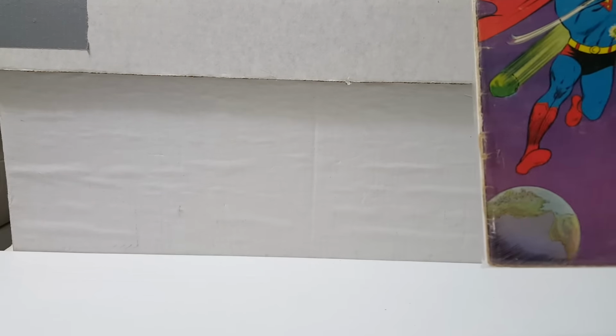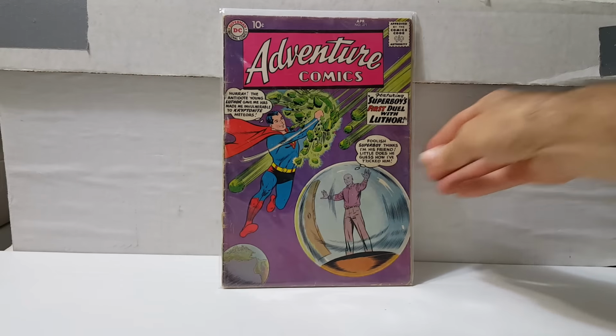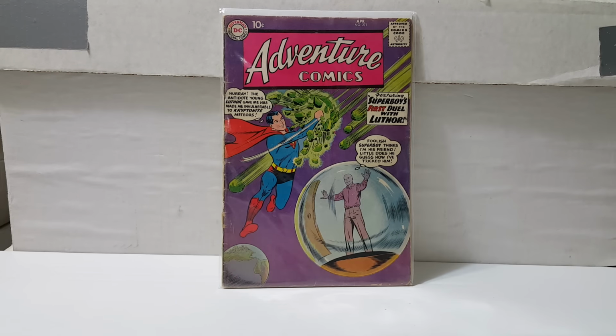This is Adventure Comics 271. This is significant because this is the first origin of Lex Luthor. In addition, it's the first time that they actually just call him Lex. Before it was always Alexander or something else, I think. But the first time they call him Lex is in this book. So a couple of pretty key things on this book. So, Adventure 271.